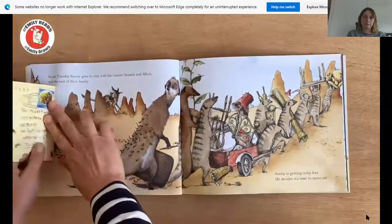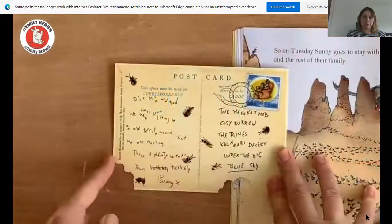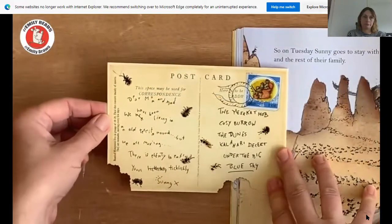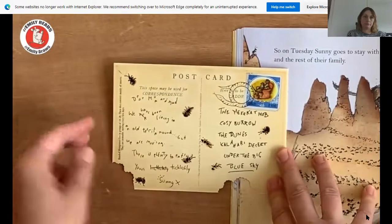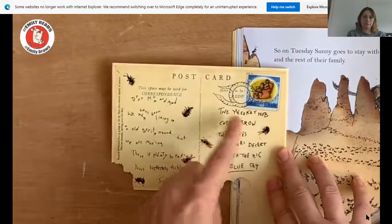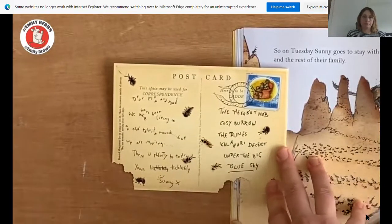Let's have a look at the banded mongoose card. Postcard. Okay, banded mongoose live in groups of 10 to 20. Their diet consists mainly of insects. They are nomadic. That means they move every few days. To the meerkat mob, cozy burrow, the dunes, Kalahari Desert, under the big blue sky.